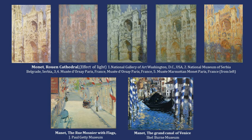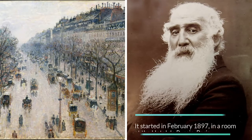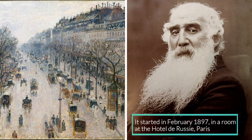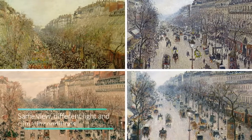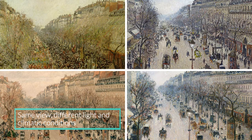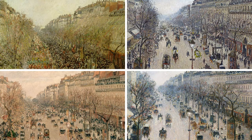So in February 1897, Pissarro took a room at the Hotel de Rousse located in Paris on the corner of one of the four grand boulevards. He painted several Boulevard Montmartre paintings from his hotel room. The same scene and the same view, but in different climatic conditions at different hours of the day.